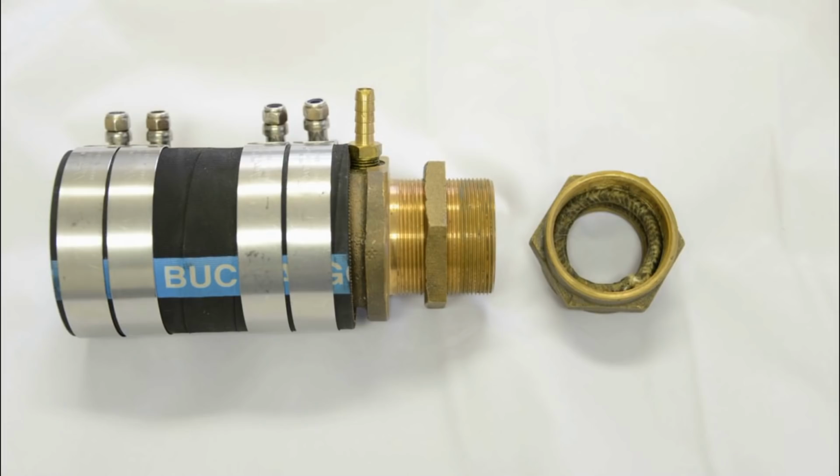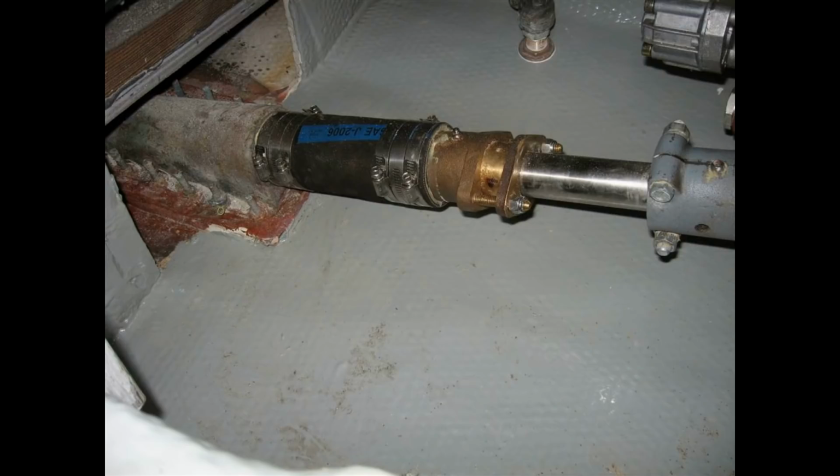A stuffing box is typically a tube that the shaft runs through to get out of the boat, and it's stuffed with a material that makes it watertight but low friction so the shaft can still spin. Then a gland nut is employed to squish the stuffing enough to keep the water out, but not enough to cause too much friction on the shaft.